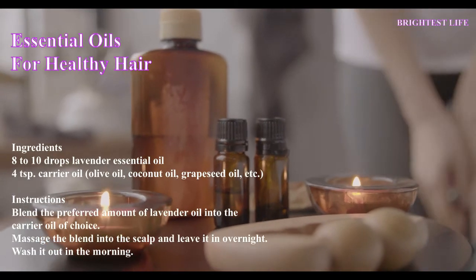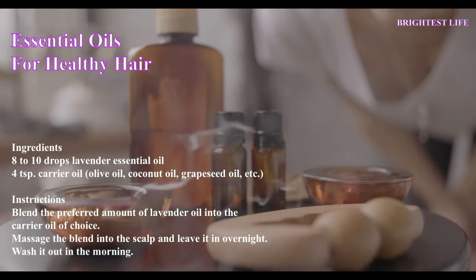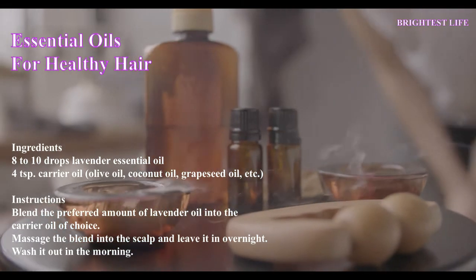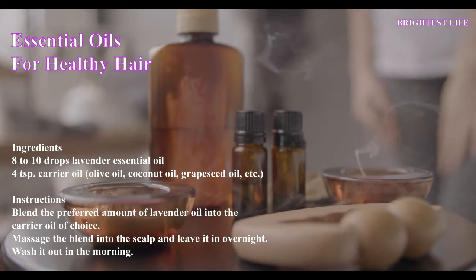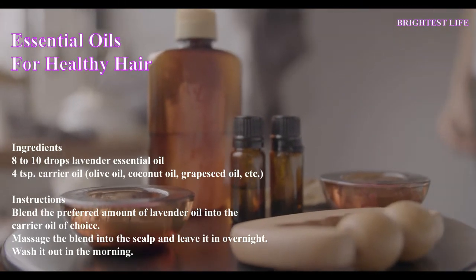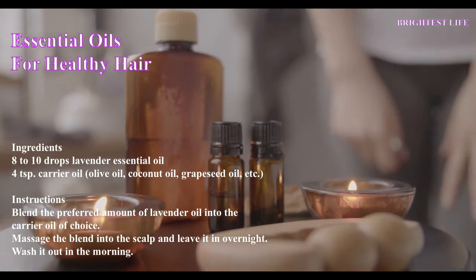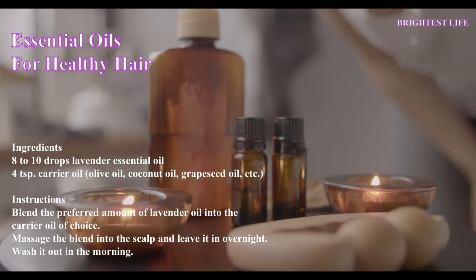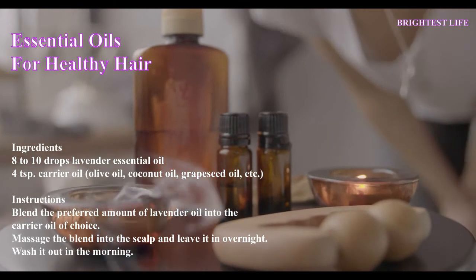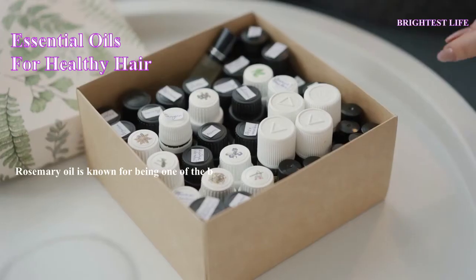Ingredients: 8 to 10 drops lavender essential oil, 4 teaspoons carrier oil, such as olive oil, coconut oil, grapeseed oil, etc. Instructions: blend the preferred amount of lavender oil into the carrier oil of choice. Massage the blend into the scalp and leave it in overnight. Wash it out in the morning.